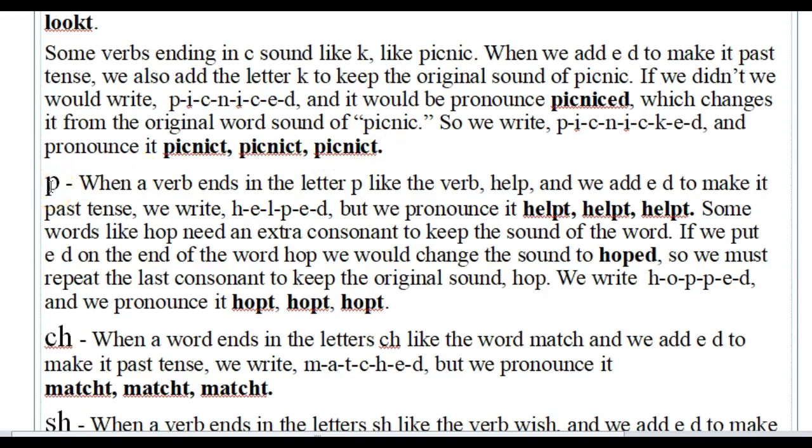P. When a verb ends in the letter P, like the verb help, and we add ed to make it past tense, we write helped, but we pronounce it helped, helped.